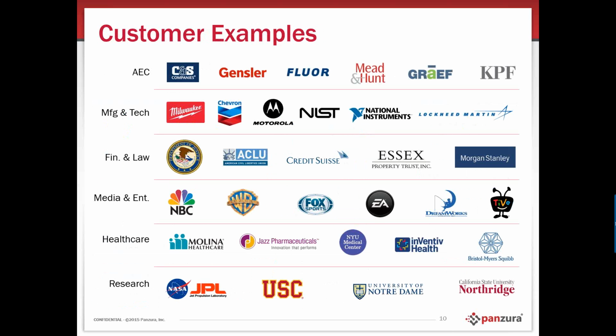Here's a listing of our customer base. As you can see, it ranges across multiple vertical markets, and Panzura brings compelling value to all of these industries. Everything from NBC to NASA and to Motorola. These are big brands which everyone's familiar with, all the way to banks and entertainment companies. Our main focus recently has been in the AEC market, which is also our fastest growing market that represents about 75% of all of our new business.